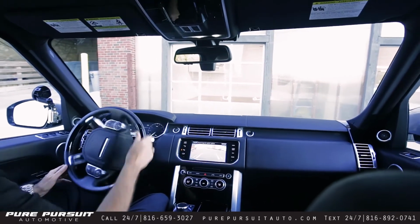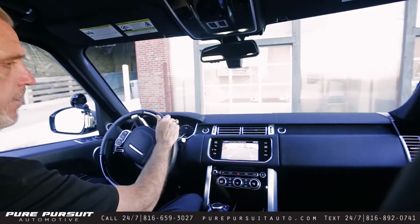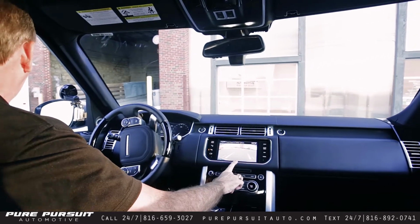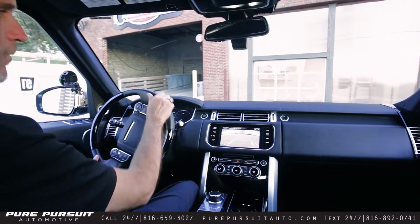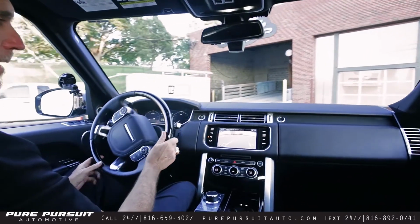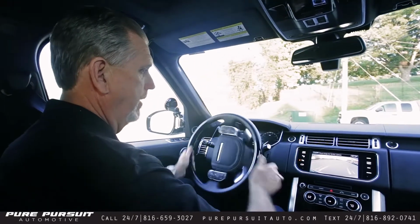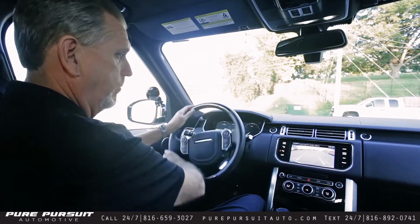So we're going to go ahead and back up now. As you can see from the rear mirror and the view of the back cameras, we're heading backwards, and of course it gives you the most optimal way that you should head as you're backing up. And once you put it in drive again, we're forward facing and we're good to go.